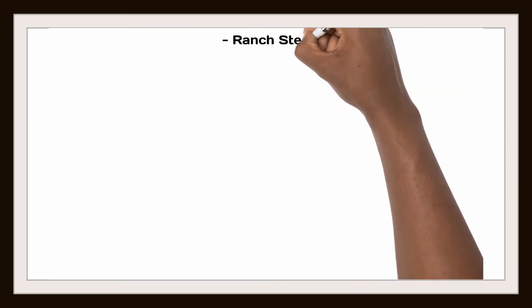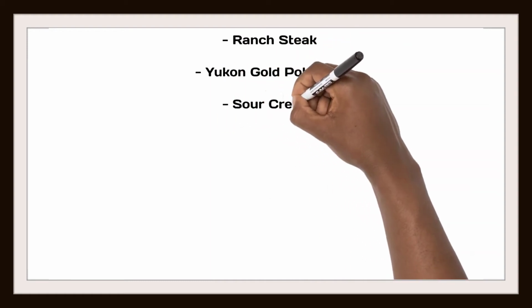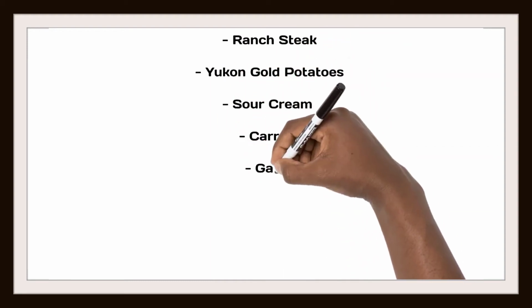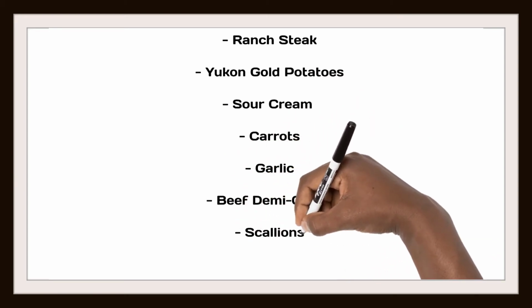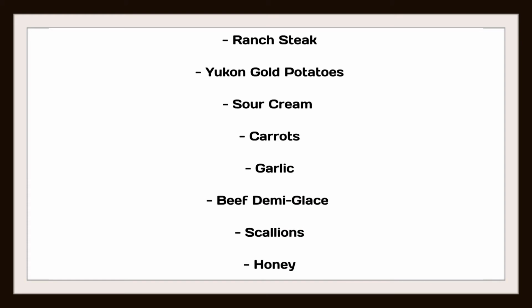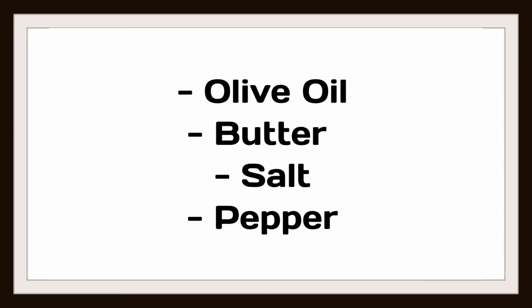Taking a look at the ingredients here, we see that there are 10-ounce ranch steaks included, Yukon Gold potatoes, sour cream, carrots, garlic, beef demi-glace, scallions, and honey. The items that won't be included in your delivery that they still suggest you use are olive oil, butter, salt, and pepper. You'll start to see a bit of a pattern here with the ingredients that you need that they don't include. They are often exactly this list.